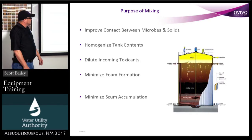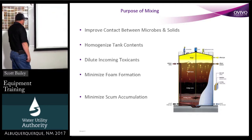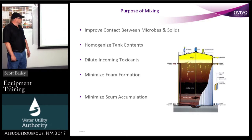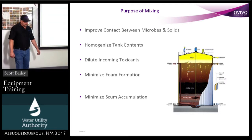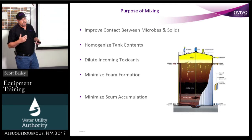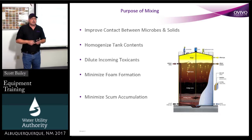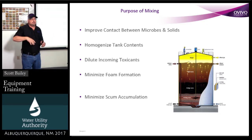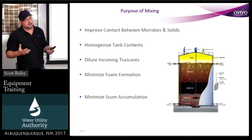All right, so the purpose of the mixing: improve contact between the microbes and the solids, homogenize the tank contents, dilute the incoming toxins, minimize foam formation, and minimize scum accumulation. So on your draft tube mixers that y'all have out in the field, it's normally got, what, a 35, 40 horsepower motor up there. It spins like a boat. It's got a shaft with a big boat propeller on the bottom of it. And all it does is that mix draws it up in the tube and flips it. That's really all it does.